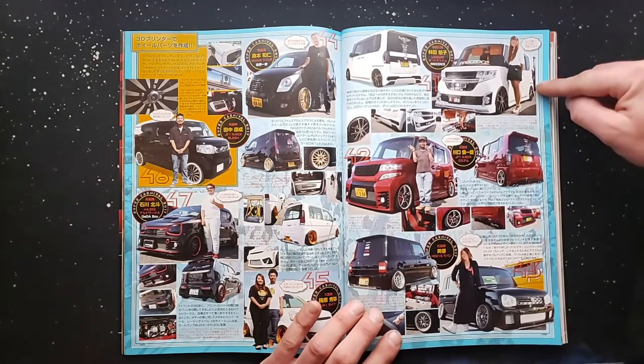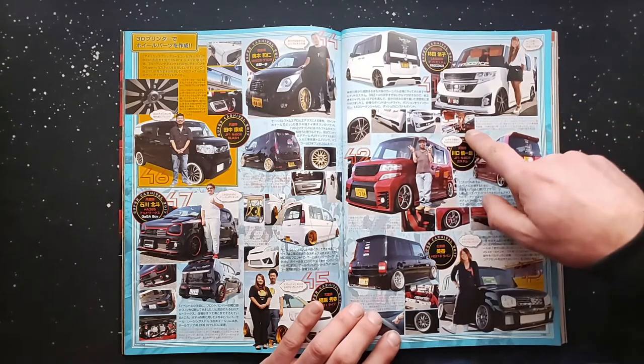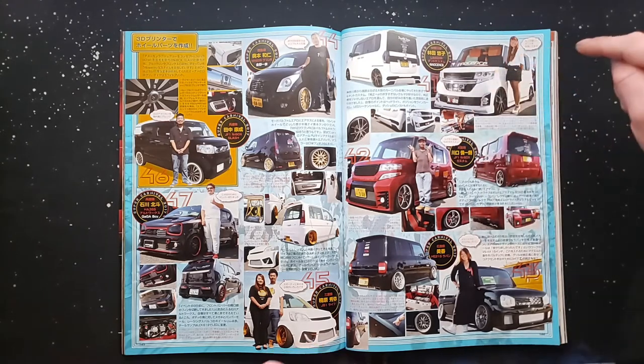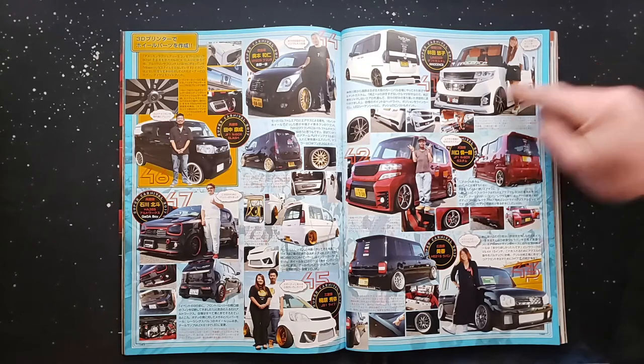Hello, how you doing? She's all happy about it. It's a nice looking car. We've got orange accents inside of it. White car slammed on black wheels. Would be nice if I could see a black bonnet on it. But other than that, that's a nice looking car.